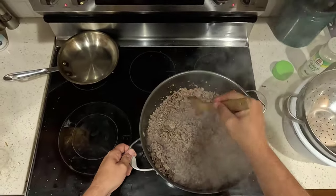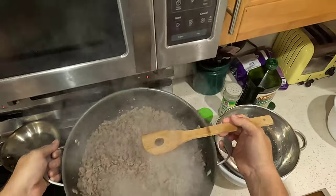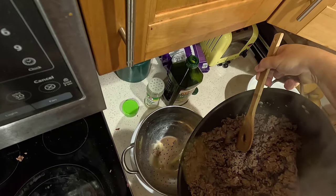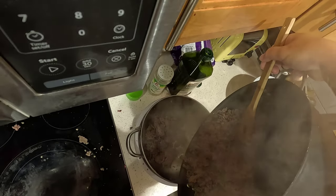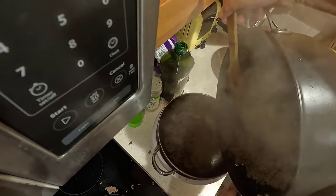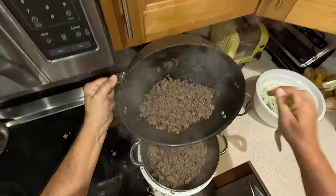All right, our beef is nice and brown here, so we're going to pour this into a strainer right here. What we want to do is just strain that meat out. This is not easy to do while filming, so I apologize. And you guys are probably all fogged out. Actually, this is. Oh, there we go.